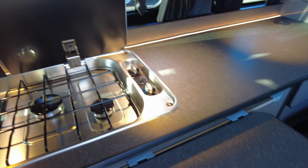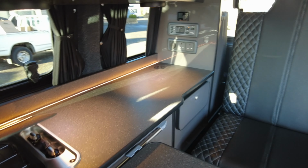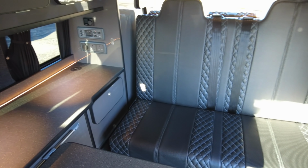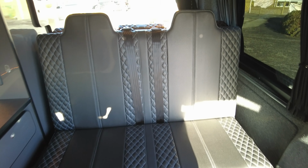Below it, we've got loads of storage. I'm sorry, I'm rushing Wendy a bit there. But that's it, and if you open, that's it. Cupboards galore. And you've got three above just there as well, which all open. Oh, sorry, Wendy. I'm rushing her. And then we've got a massive cupboard underneath the sofa as well, which we'll have a look at in a minute. So Wendy's just showing you all the space.